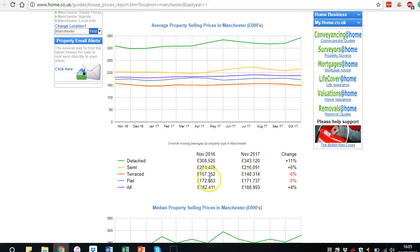So you can see here apartments, flats, pretty much flatline in terms of pricing over that time frame. However, detached houses and semi-detached houses have gone quite well. Terraced houses have also kind of reduced slightly over that time frame.